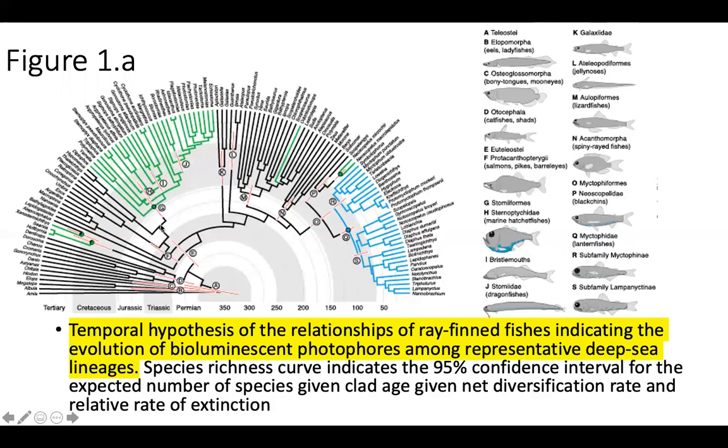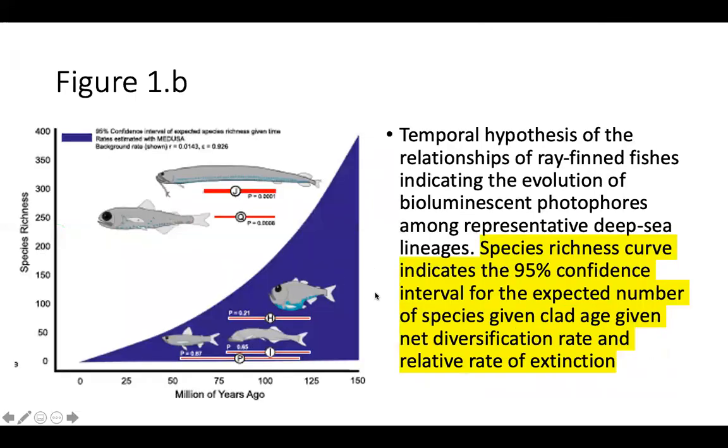As you can see, the ventral bioluminescence actually showed up in 4 different places and evolved over time. And when it did show up, we did get more species after that. So maybe there is a link between bioluminescence and species richness, which we'll find out soon. And then here is the second part of the first figure, which shows that there is an increase in species richness over time.